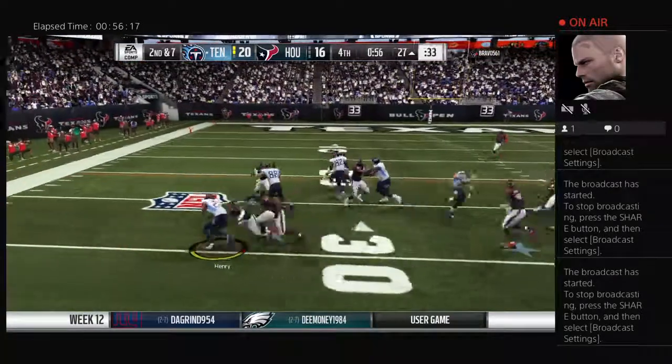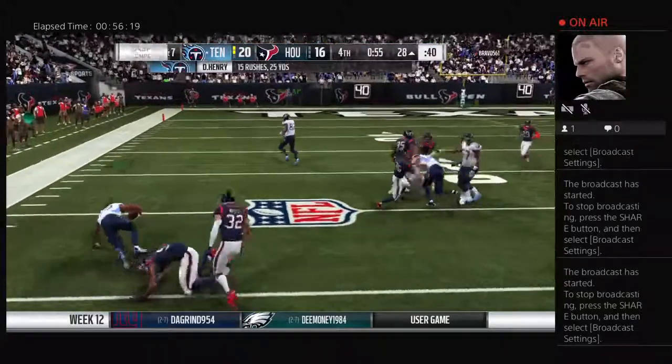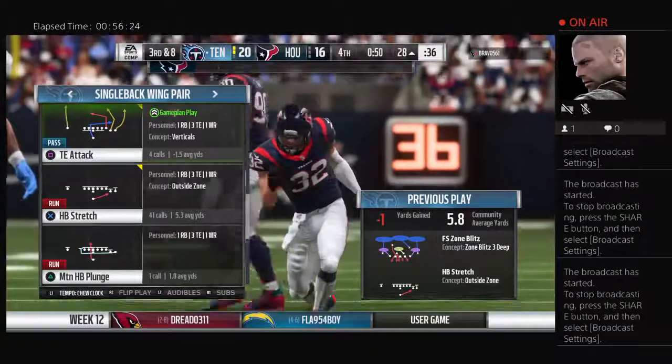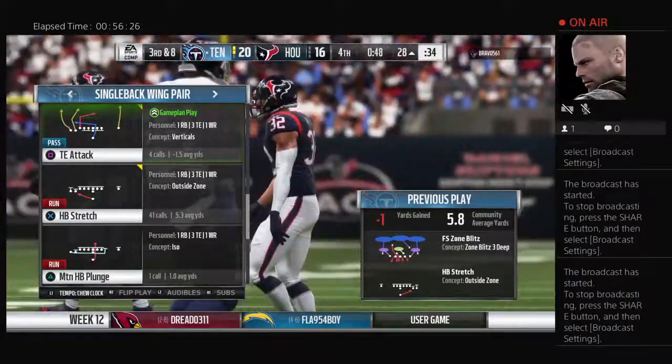On second down, here's Henry. And he'll lose yardage here, going down back at the 28. It'll be a loss of a yard, and just like that, it's third down.